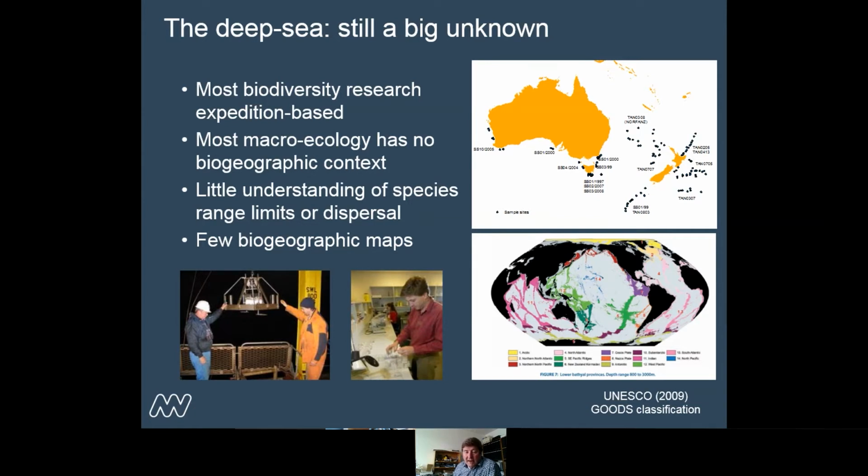So the latest UNESCO deep sea classification, which is down the bottom there, is actually based almost entirely upon biophysical surrogates, so things like organic carbon and water temperature, rather than actual biology. So people are mapping the oceans without really knowing what animals actually live there. And there's a reason for that.